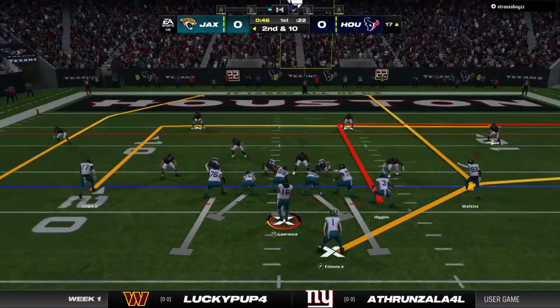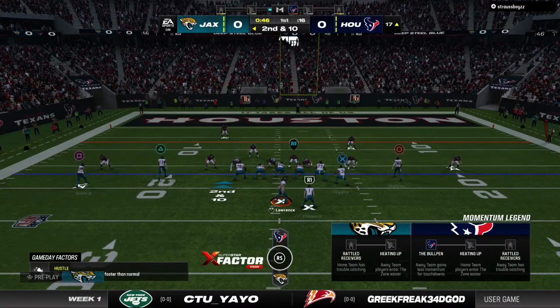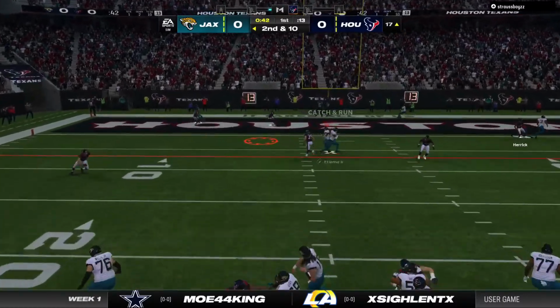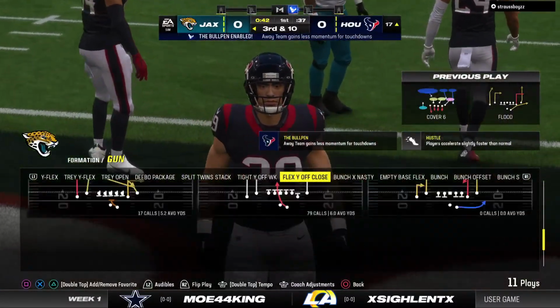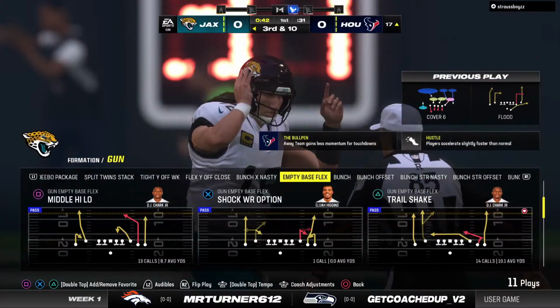So now 2nd and 10 after the incompletion on 1st down. Now Lawrence. And his throw here is incomplete. And he's only hit on 2 of his first 6 passes. Time for a quick quarterback regroup here with a big 3rd down coming up.